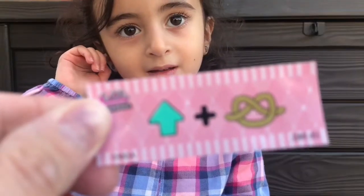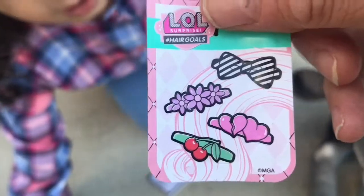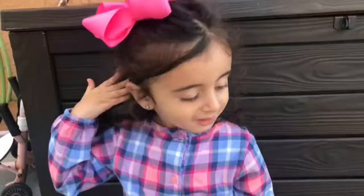Let's show the kids a secret message. Up in a pretzel, or up rope. I'm not sure what that means, kids. Are you checking, Nuna? Oh, let me see those stickers. These are pretty stickers. They look like hairbands. I want some. Okay, well, let's save it for a little later. Let's find out what we get next.